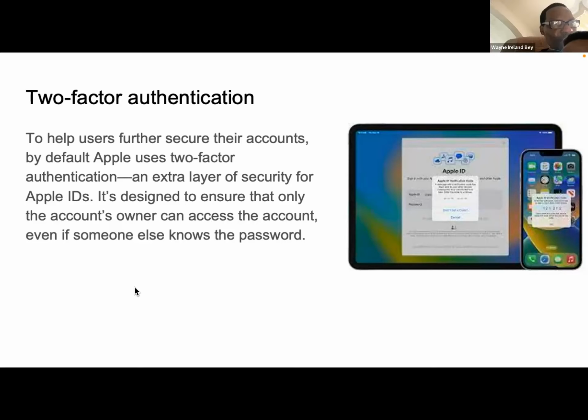Yes. Thank you. Okay. So in some cases, for example, with banks, I know with my bank, when I'm accessing my bank online, or in some cases, even with Amazon, I'm asked to use what is called two-factor authentication. I'm sure some of you have heard that term before. If you haven't, please let me elaborate a little bit on it for you. It's meant to help users further secure their accounts.